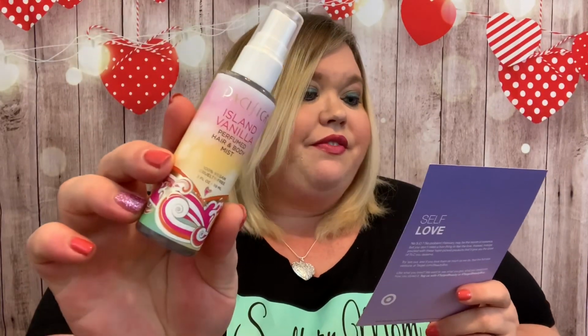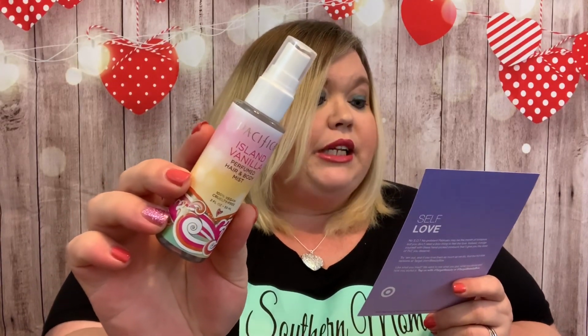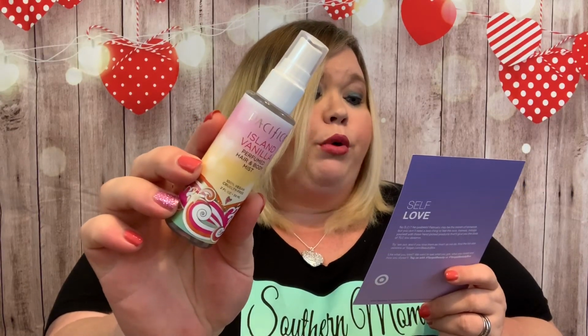Next, we have from Pacifica. I love Pacifica. Island Vanilla Perfumed Hair and Body Mist. Inspired by the luscious Tahitian islands, this alcohol-free mist blends sultry vanilla with notes of honey jasmine and a touch of fruitiness to leave you smelling beautiful from head to toe. Formulated without parabens, phthalates, and propylene glycol. And I do love that Pacifica is vegan and cruelty-free. Let's give this a good old smell. What? That smells so good. That is going in my purse or in my car, so that I have something on the go, because it's obviously a great size, to refresh myself because it smells fantastic.